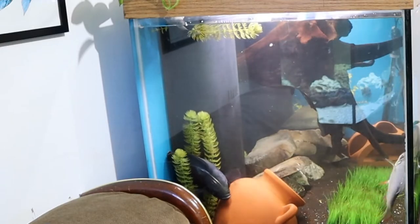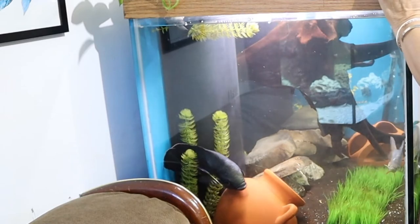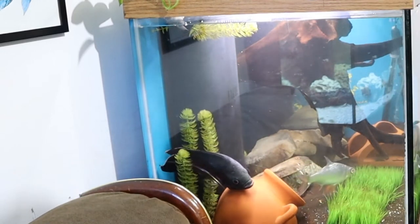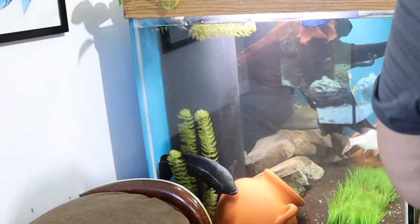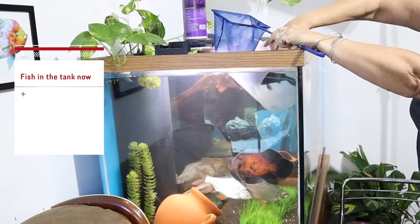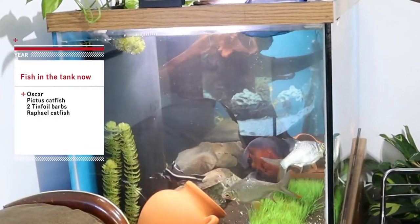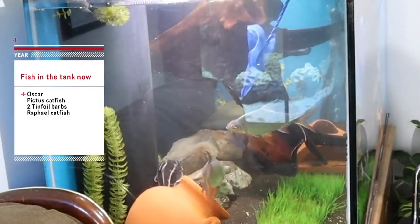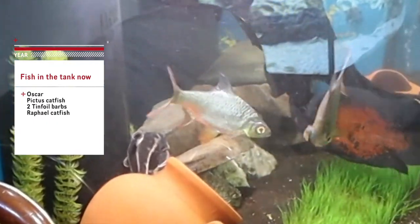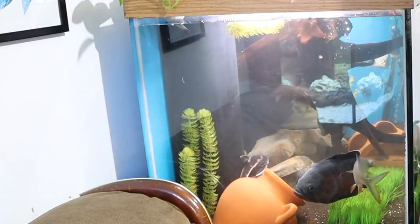This other buddy seems to be doing alright. Go follow your friend. Oh god. Yeah, you see? Another one stuck sideways like a dweeb. Go! This is the most you'll ever see of that Raphael catfish, by the way. He will go find one of those caves, and then that's that. You get a plop and drop.